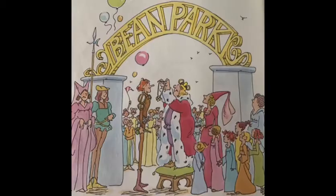Then the people were called from each village and town, and the king read a speech that was all written down. "I named this Bean Park. It's a fine place to play, where each child in my kingdom can come any day, and we all owe this playground to Septimus Bean, who flew through the air on a flying machine." Bean Park, they named it after Septimus Bean.